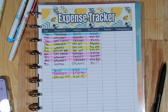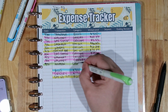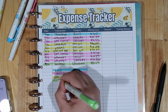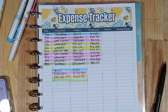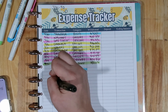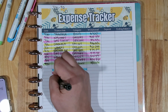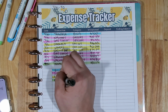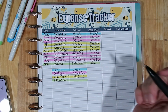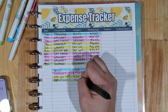And then for spending, we had just the one transaction. A lot of the spending transactions should go away now that I have my sinking funds set up, because a lot of the spending that we do is stuff that we plan for using our sinking funds. So $21.17 total in spending.